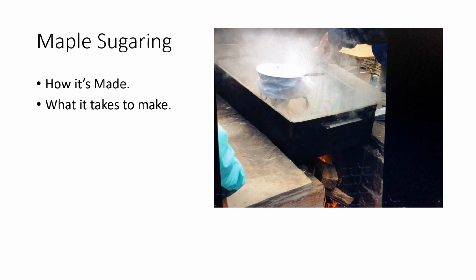So what we do is we then take this bucket and pour it into a big pot and we start to boil it. Now, it's a very time-taking process. So 40 gallons of maple syrup sap will only make 1 gallon of actual maple syrup. So for a lot of sap, you don't get very much syrup. But it is very sweet and very delicious on pancakes and waffles.